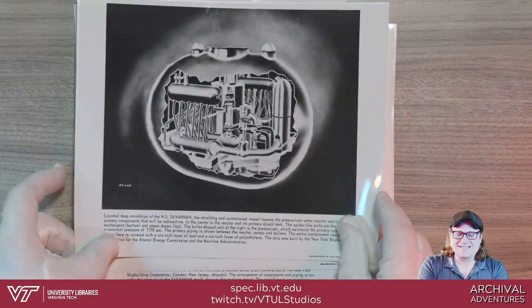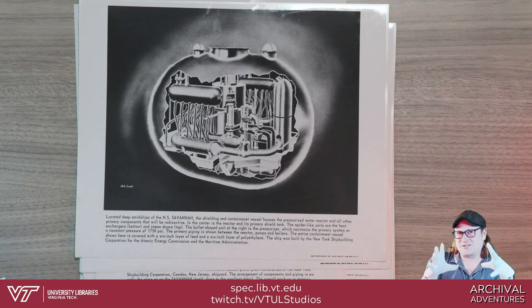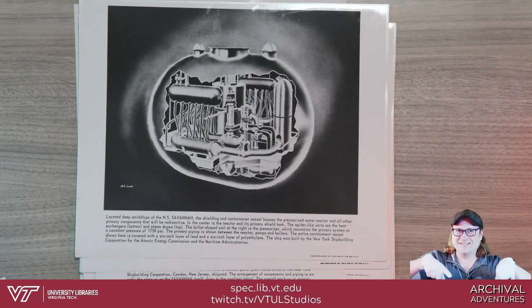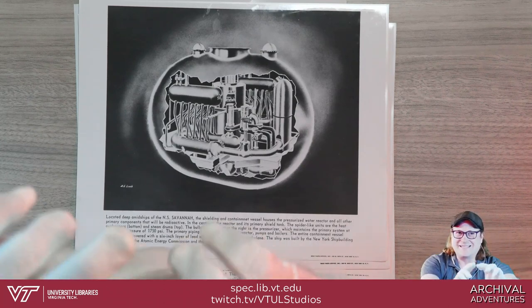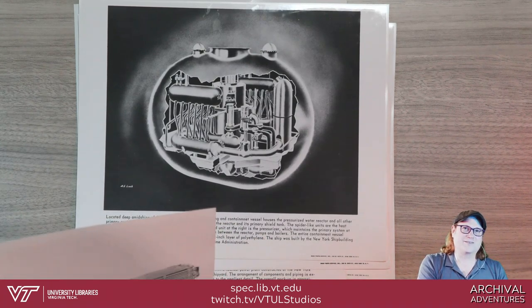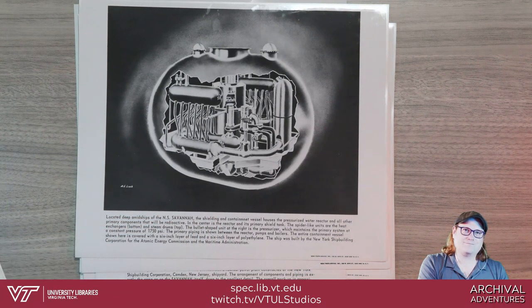And then they took this picture and that picture of the ship that they did the cutout. This is the picture that was inside the cutout. Which just sort of looks like, it reminds me, honestly, of a sonogram.